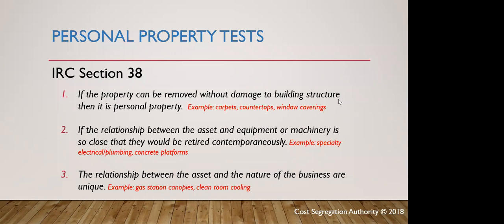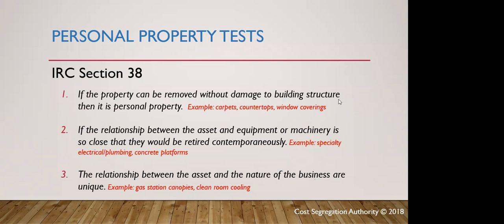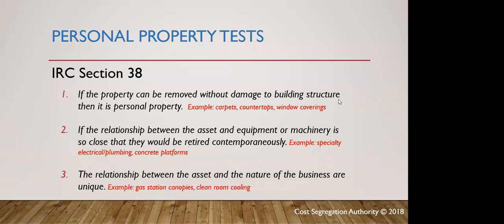And then the last one is the relationship between the asset and the nature of the business are unique. Give you an example on this one. We did a meadery. I don't know if your viewers know what a meadery is, but they make an alcoholic beverage from honey. It's fermented honey. And this meadery is in Arizona. And as you can imagine, with the heat in Arizona, it could be hard to work with this honey if it's 120 degrees outside. So they've got this big warehouse with this specialty cooling equipment. Well, typically we don't get to segregate out HVAC systems to keep you and I cool. But if you have cooling equipment because you have to keep honey cool, that's considered personal property. Same thing with clean rooms, or if you've got a room full of servers and you've got an air conditioner in there just to keep those servers cool, you can segregate that out.